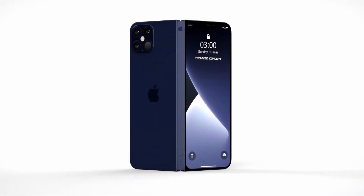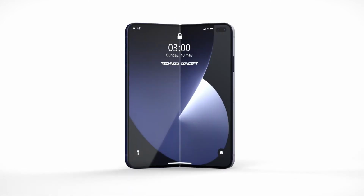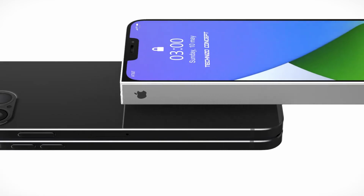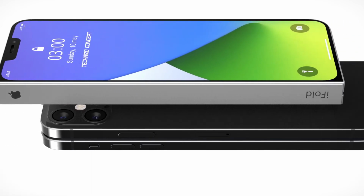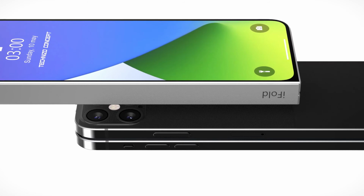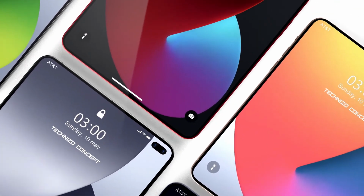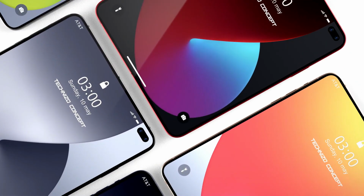At the moment, we have no official news regarding a foldable iPhone from the company itself. Although, it is speculated to launch sometime within the next 2 to 3 years. Previously, we had covered certain patents regarding a foldable device, but these are still far from an official reveal.